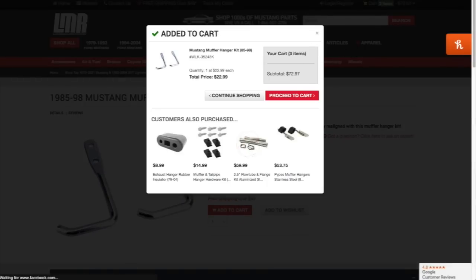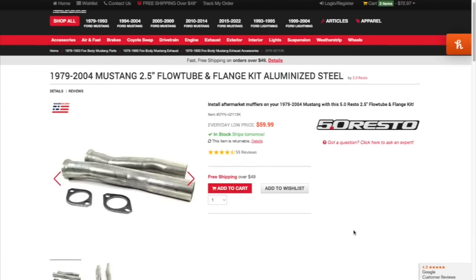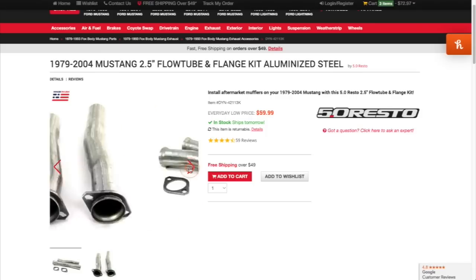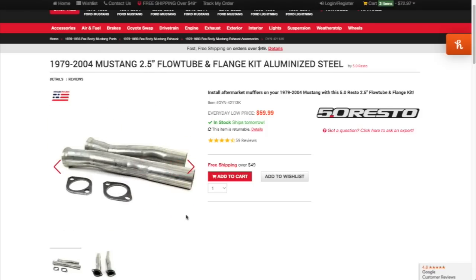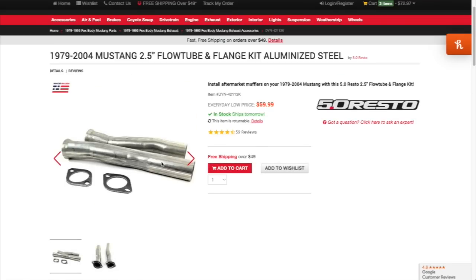Right here. This is what I wanted to see. 79 to 04, 2.5-inch flow tube and flange kit. Guys, this is freaking worth the money. I promise you. This really makes your car sound a lot deeper and a lot throatier. This is what we did to the red car, to the Retro Fox.